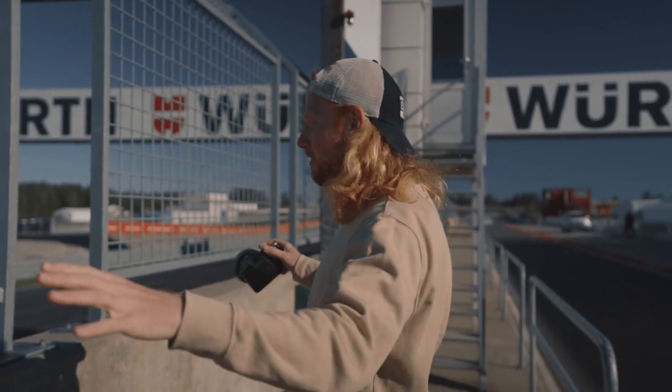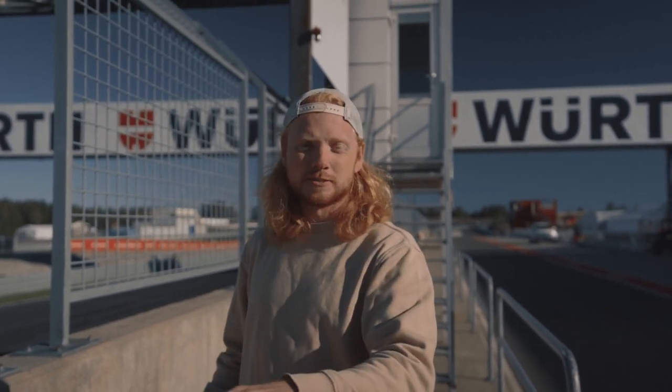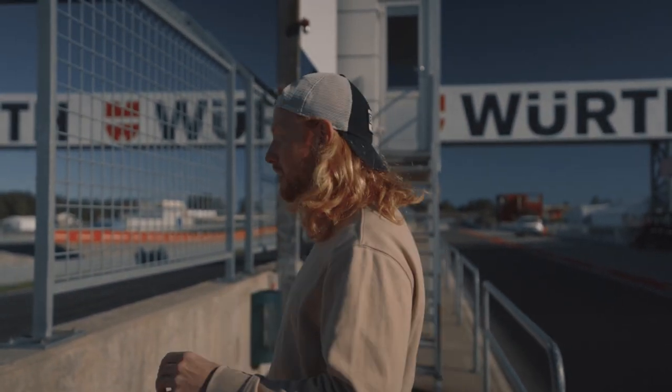So, find the pit lane, find the start-stop straight. Easy place to get some panning shots, some really fast stuff, a lot of action. Not so much action right now, but it'll come, I promise, don't worry. Figure it out, do your research, pick two or three spots that you know are gonna work.